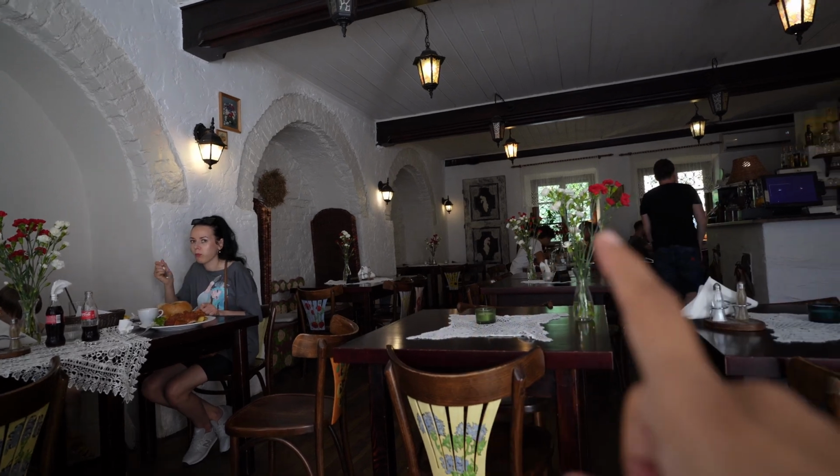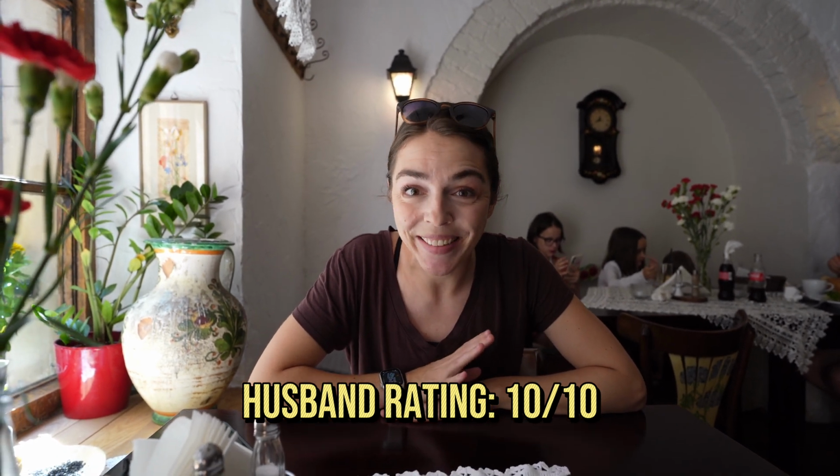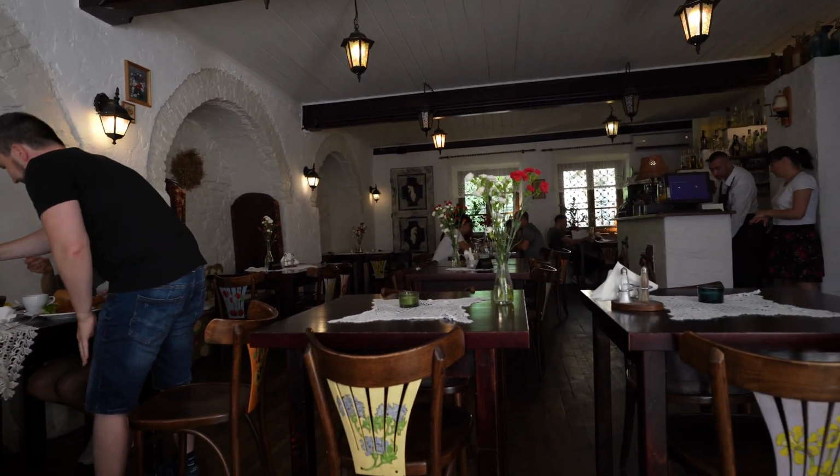This is the restaurant I bring Melissa to, and what does she say? This place is so stinking cute. I hope the food is good, but the ambiance is just amazing. It makes me feel like I'm in Old Town Poland. Like, it's amazing. Now, gentlemen, that's how you know your wife. Because you bring her to a restaurant and she's like, this is so cute.